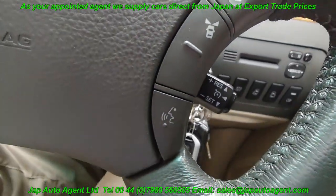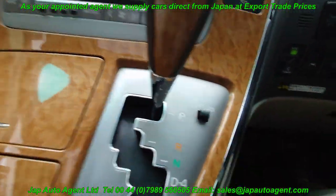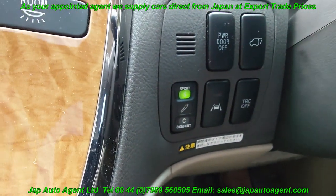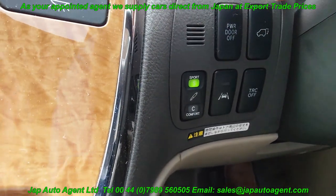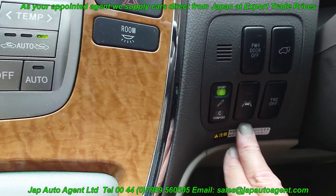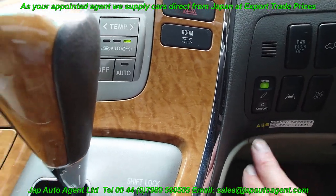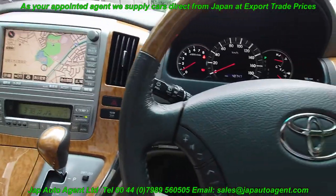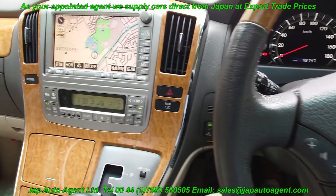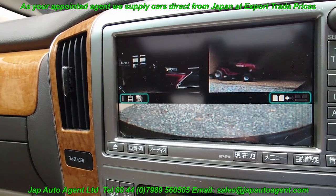And it has cruise control. And it also has various controls here. The rear power door here. It has traction control. It has lane departure warning, and it has suspension options: sports or comfort suspension. So you can choose what kind you want. Oh, sorry, it does have other cameras here. Sorry, it has front cameras as well.